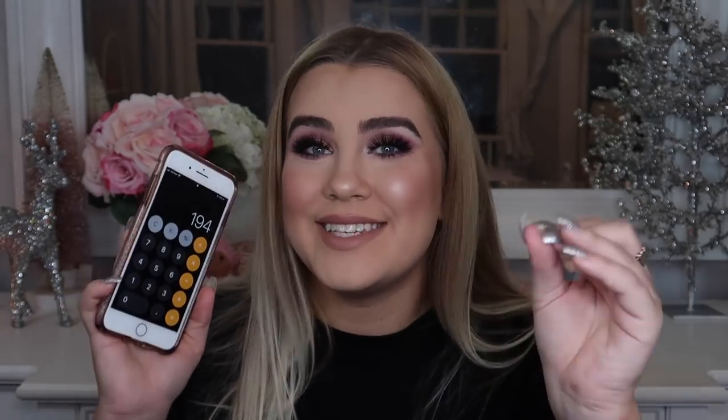So that was everything in my base BoxyCharm box. I'm going to go ahead and add up the retail value for this box just to give you guys an idea of where the price point is versus the value of the box. All right, so the retail value of this box is $194. And this box itself costs $25. Isn't that insane to you guys?